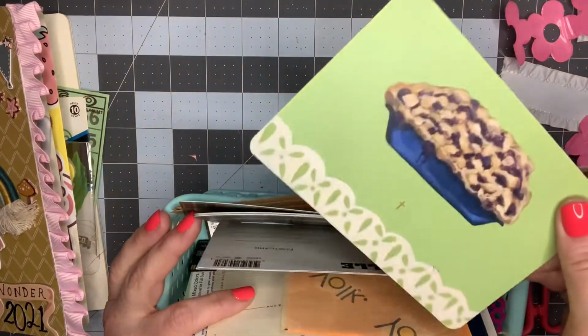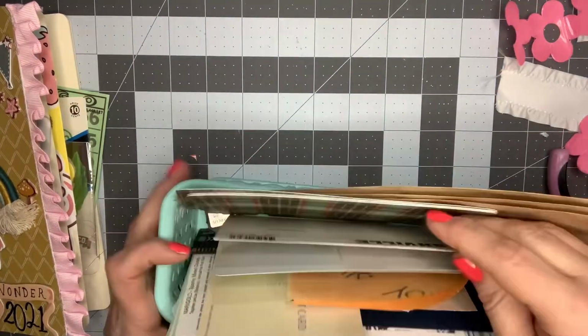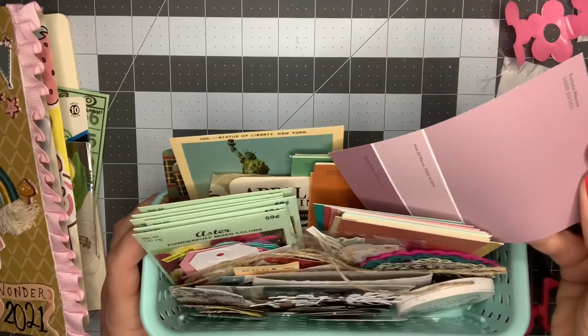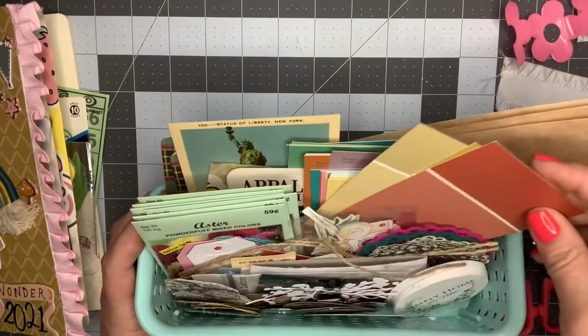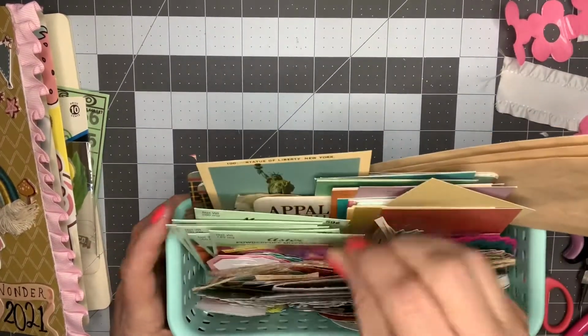I've got a couple postcards in here from Nashville. A bunch of paint swatches. I tend to pick these up when I go to the store. People probably think I'm weird, but I have a ton of those in there that I think would be nice in a junk journal. I have some seed packets in here.